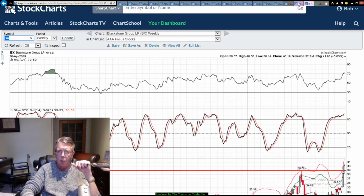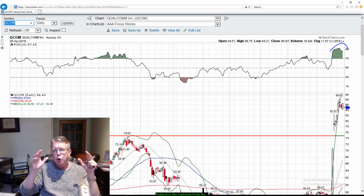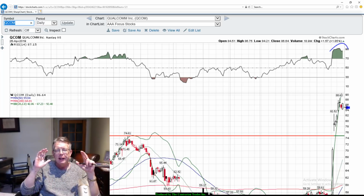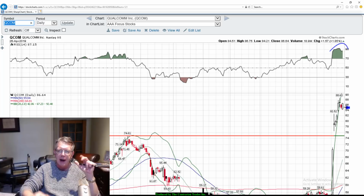Actually, no. This is the second one. Qualcomm, daily chart. First off, this is a potential short trade. Now, before you go giving me a thumbs down, listen, I think that Qualcomm is going higher next week. I have little doubt about it.